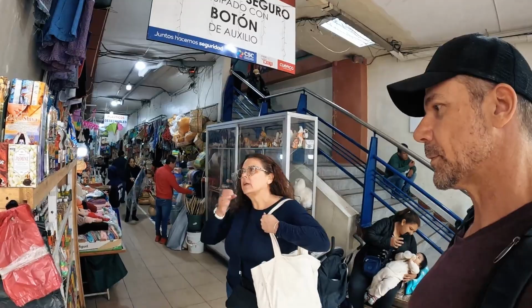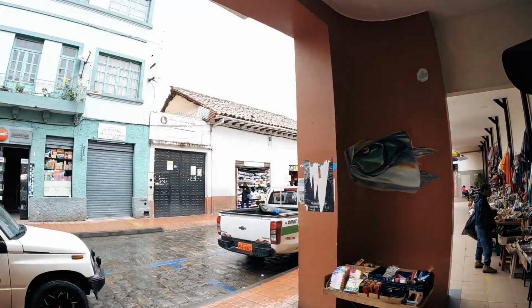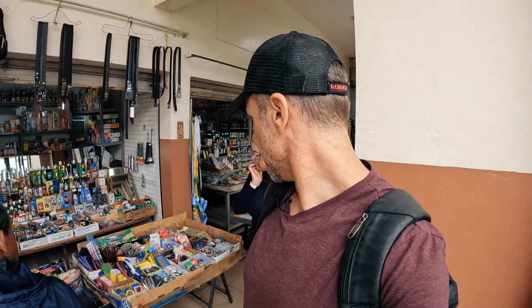Well, let me walk around this one side over here and see what they got. More oils. This is on the outside. We're on the street side now of the Mercado. It's been raining, so we're trying to do a lot of stuff underneath the roof as we can. So a needle and thread. Guys, it was really hard for me to find a needle and thread, so good to know they got it here at the Mercado too.